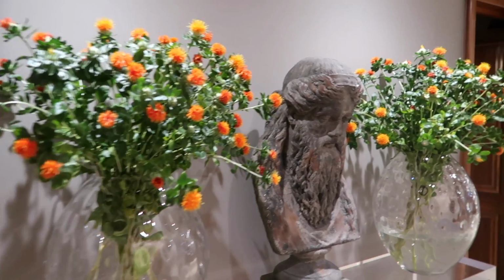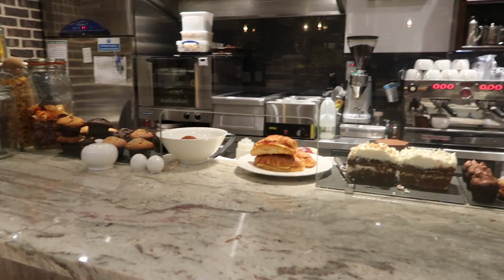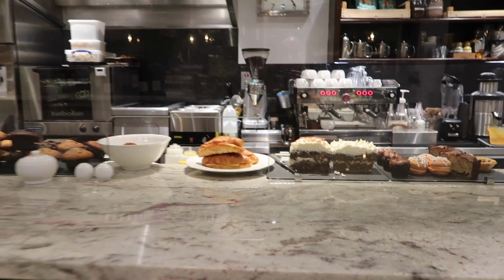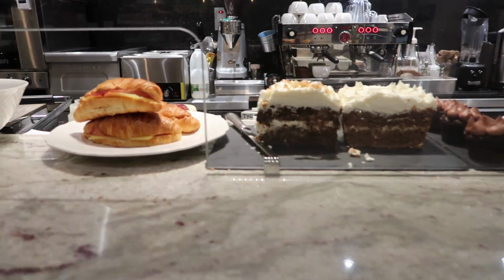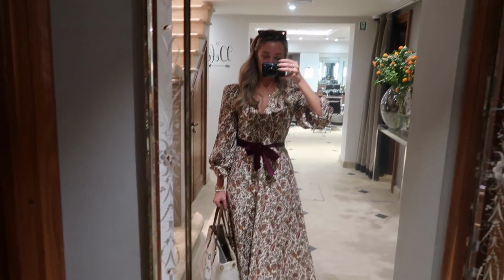Have the most beautiful blooms here. I've never even been in their deli before. I can't believe of the millions of times I've been here, I've never been to the deli. Look at this, is that walnut cake? Oh my.